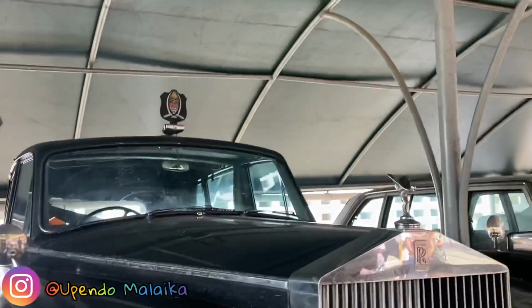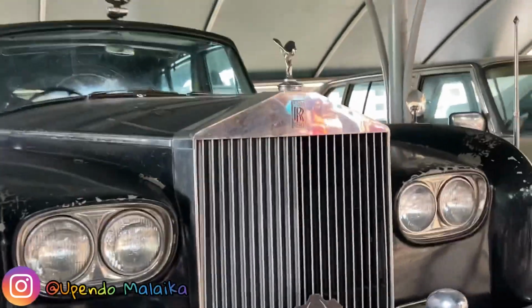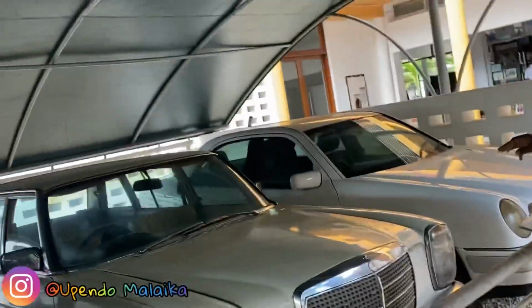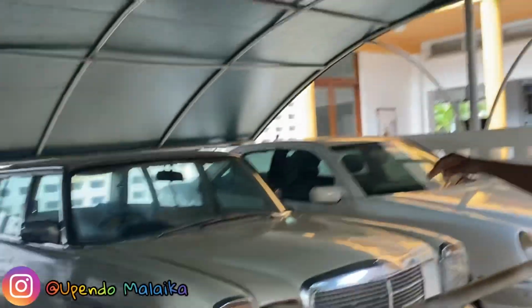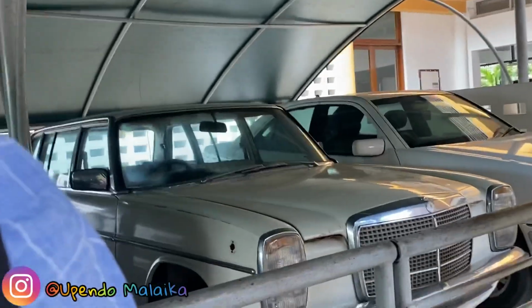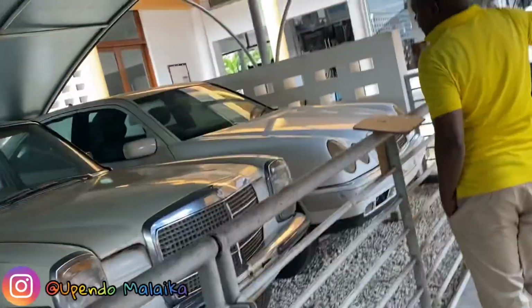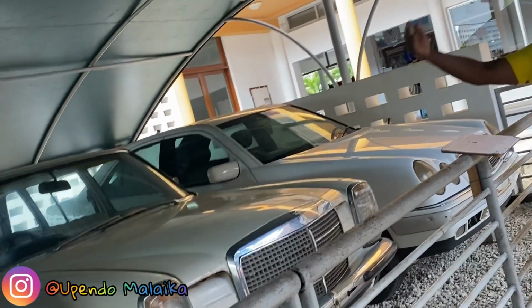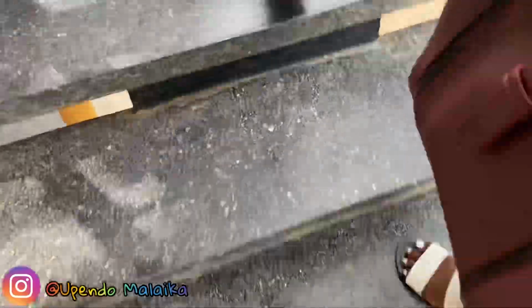This is a Mercedes-Benz, that was manufactured in Germany, and it was used by Mwalimu Nyerere, actually for the activities of the East African Community. East African Community at that time started from 1967 and ended in 1977. So in the East African Community, each country at that time had its own car for the community activities. Let's climb upstairs and see what's there.